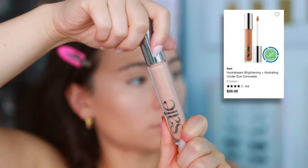The last concealer that I have, this is a newer one, so I actually have a couple videos that I'm planning on talking about this more, so you'll get a demo in those videos. But yeah, this is not a good concealer in my opinion. I've used it a lot recently. This is the Sai Hydra Beam Concealer.